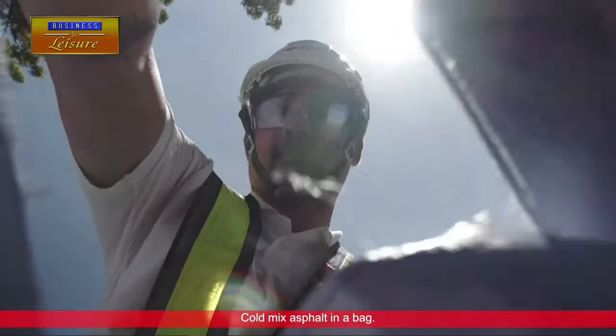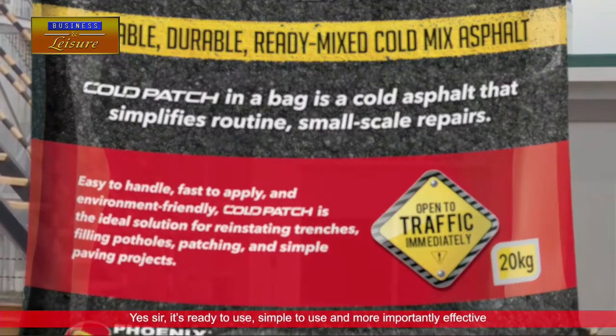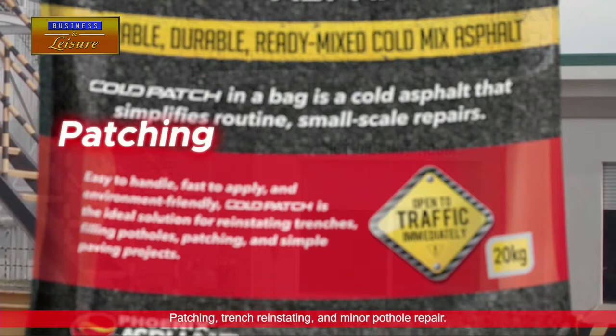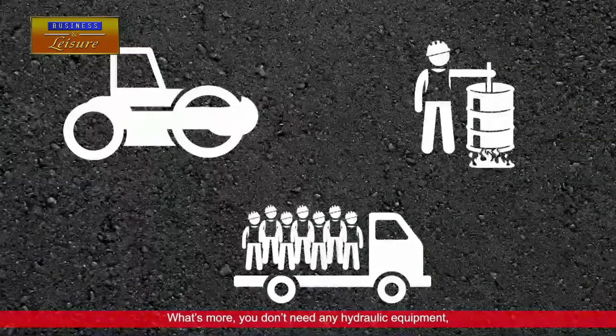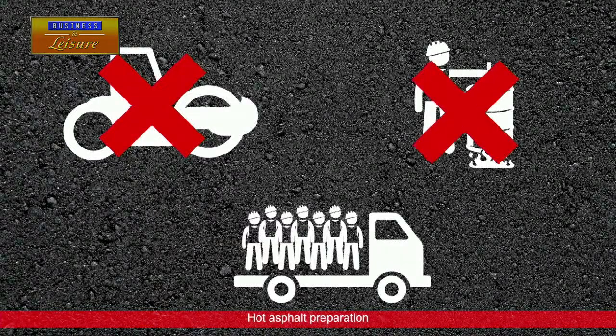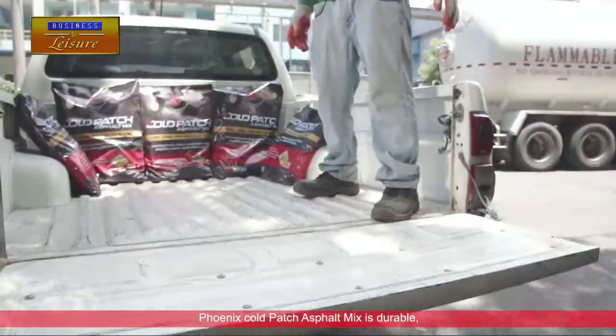Phoenix Cold Patch Asphalt Mix comes in 20-kilo bags. According to Phoenix, its Cold Patch Asphalt Mix is the ideal solution for reinstating trenches, filling potholes, patching, and simple paving projects. It can easily be applied by both professionals or DIYers in just 6 simple, easy-to-follow steps.